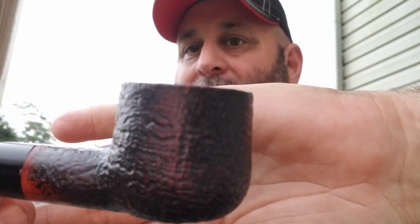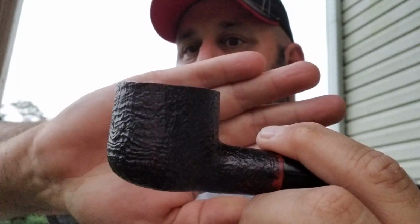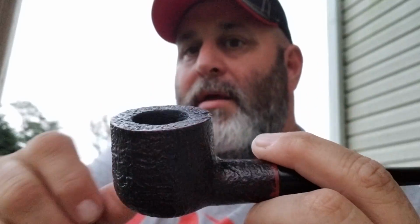Like I said before, if you don't want to be spending money on brand new ones and the budget's tight, or you just don't like buying brand new, look at how nice that turned out. The person I bought this from did a beautiful job on the restoration of this pipe. Obviously, they had to get a brand new stem for it because it just wasn't going to work with the old one.